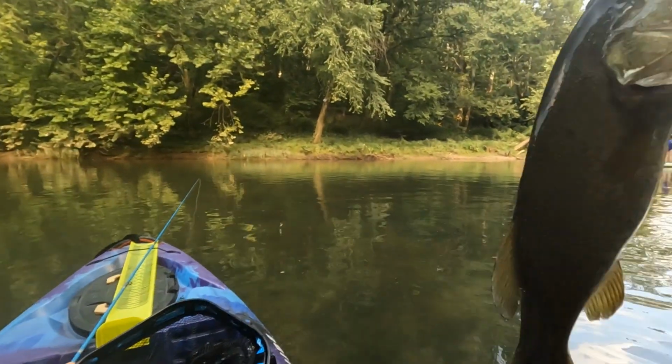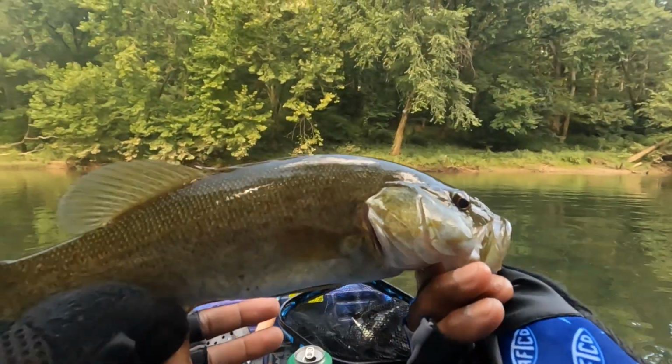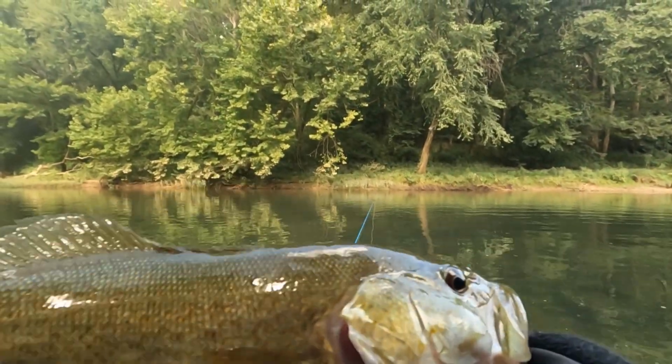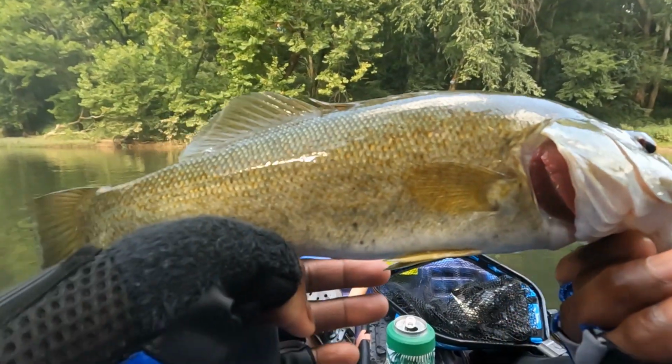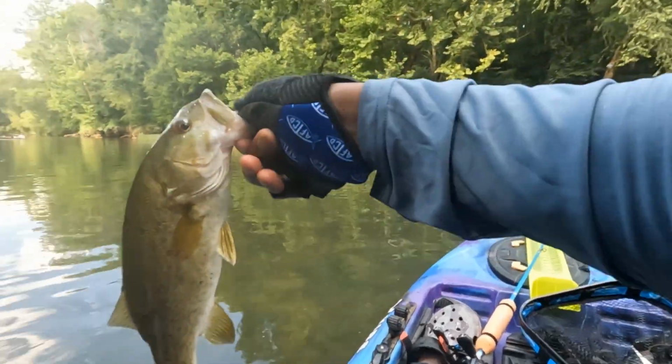Another nice fish out here. Nice little smallie right here. Appreciate this one getting on. He was vicious about it too. But I'm gonna get him back here in the river. Peace out, little buddy.